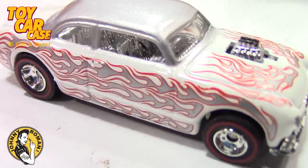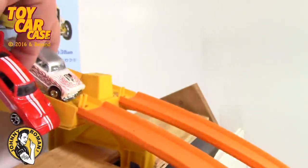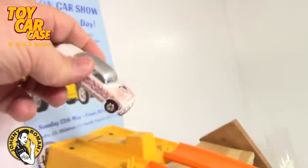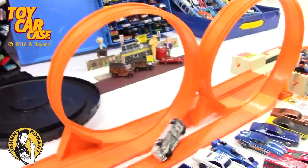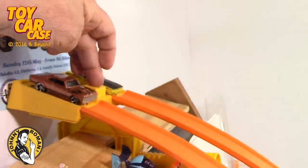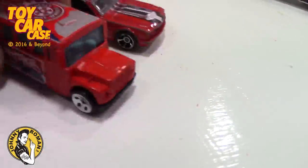Oh, this one's really sweet. But real riders, so he might be taking a dive. I'll put him on the far side so he hits the loop sooner. Oh, let's try him one more time. We'll give him one more chance. Ah, still no go. Oh, the Superbird though, pretty sweet. These guys are really amazing cars. Nice. Look at that. So cool.